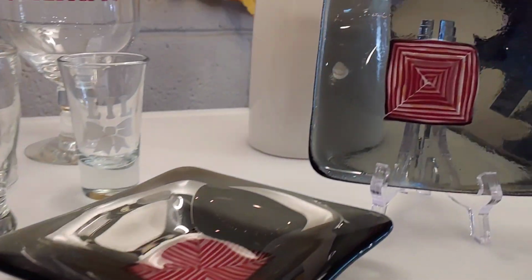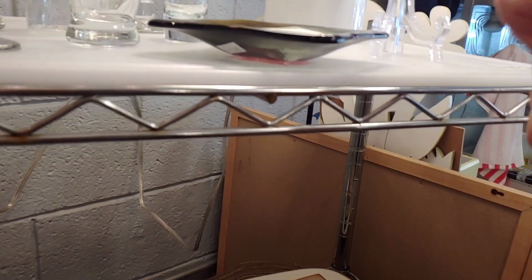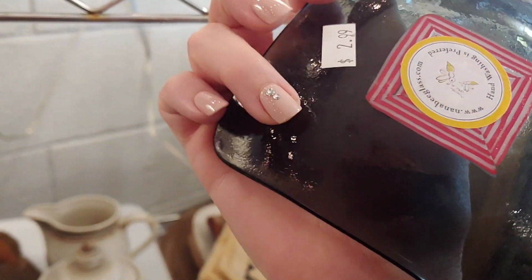These are pretty. They've got some nice art glass pieces in here today. Some fused glass. Yeah, it's all from the same.